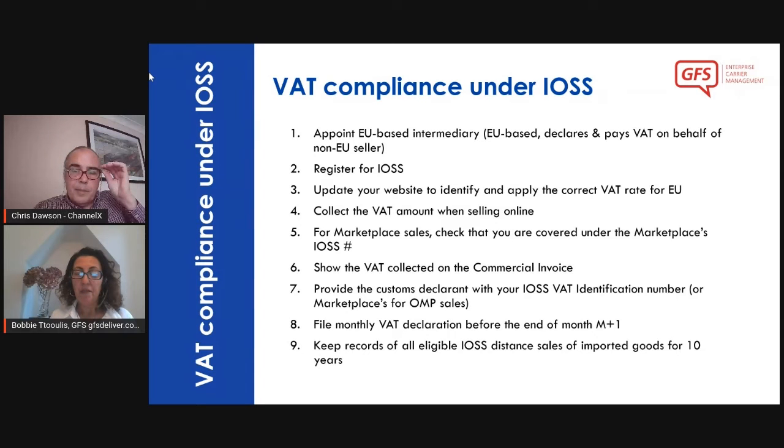So I've got to ask Bobby, it sounds quite simple, apart from one thing. And that is, how do I find an EU-based intermediary? What does that mean? And what would you recommend if I want to register and I don't have anyone based in the EU? Where do I go? Who do I speak to?